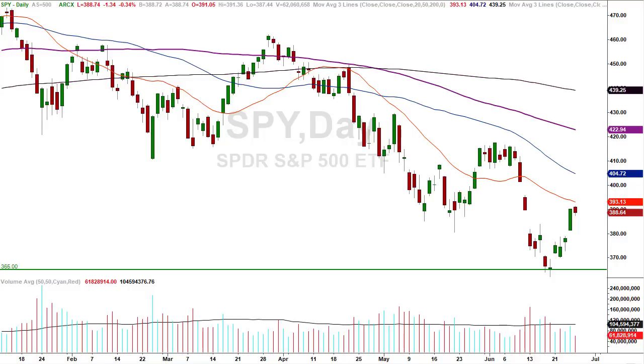We're looking at a daily chart of the SPY or Spider, which is the proxy for the S&P 500. What do we have on the docket today? There's a lot of stuff, so let's go through it starting from the big picture and working backwards.